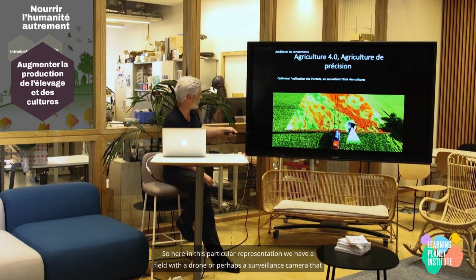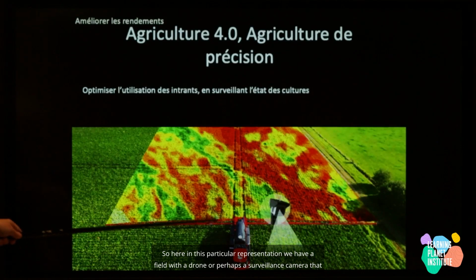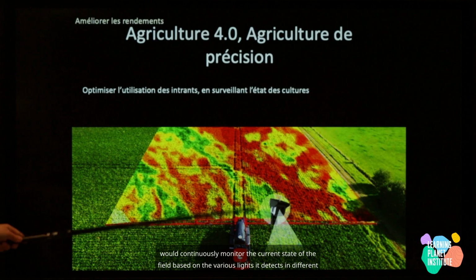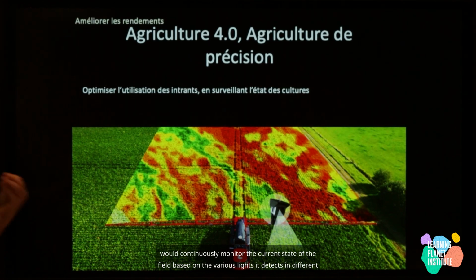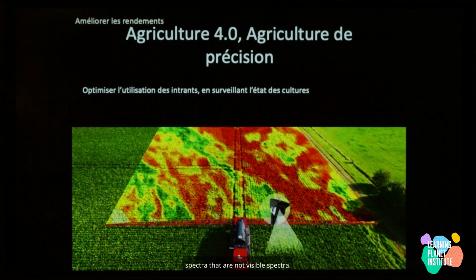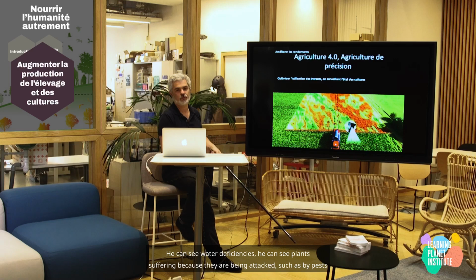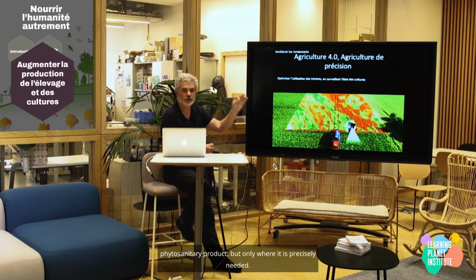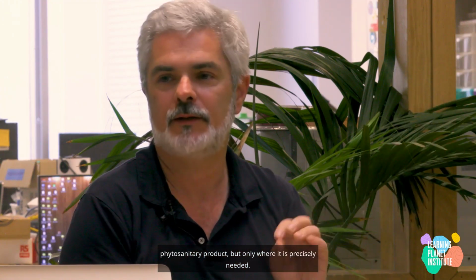Here in this particular representation, we have a field with a drone or perhaps a surveillance camera that would continuously monitor the current state of the field based on the various lights it detects in different spectra that are not visible. It can see water deficiencies, it can see plants suffering because they are being attacked, such as by pests, etc. And at that very moment, it sends information to the farmer or to a drone system that will deliver water or a phytosanitary product, but only where it is precisely needed.